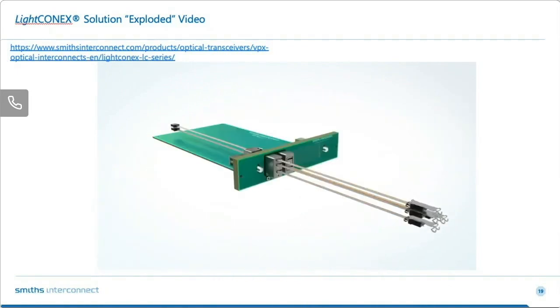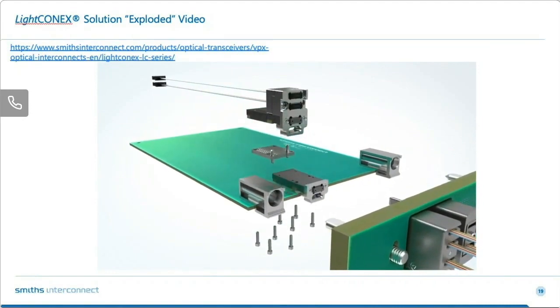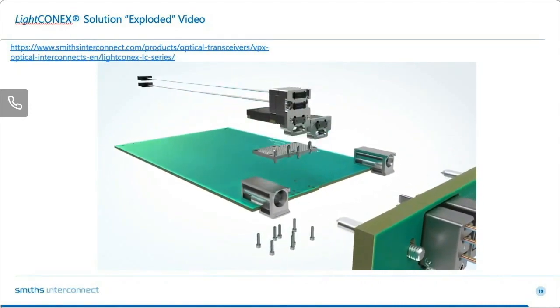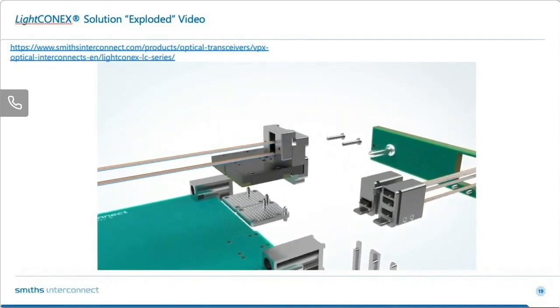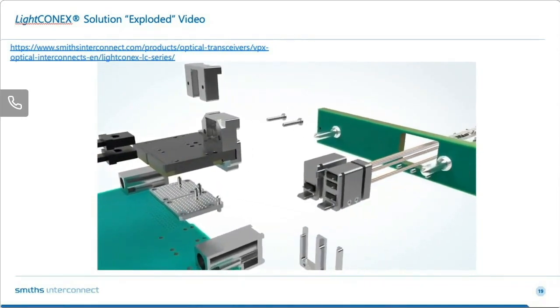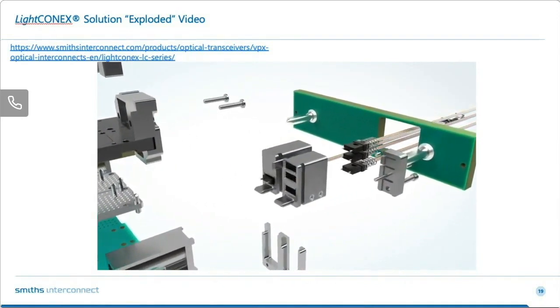So I mentioned earlier how the backplane cable easily disassembles from the inserts, so you can see that there. And again, I'll just let this run a second time to kind of drive it home. The two plug-in modules are different. They're style C and D. We'll talk about that in a little bit. And you can see how the midboard jumper cable detaches as well.